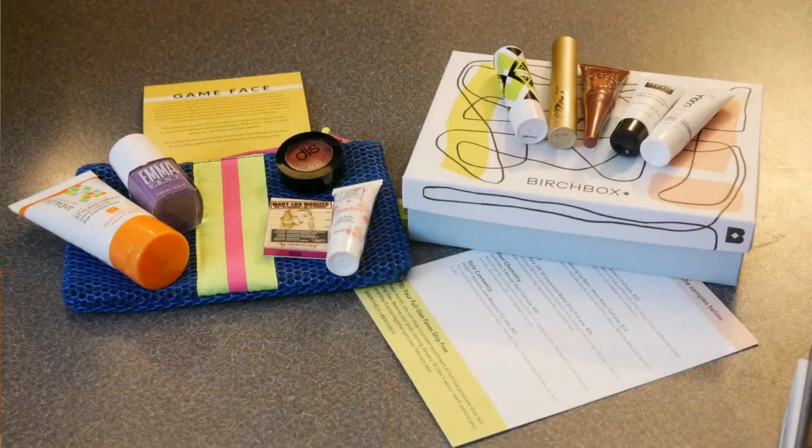Friends, we are back and we are here to talk about a battle of the subscriptions. These are our two $10 subscriptions: Birchbox, not BoxyCharm, and Ipsy. So we're going to talk about the products in there and try to compare which one was better for the month of January.